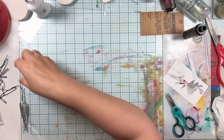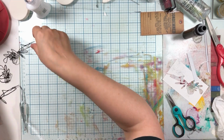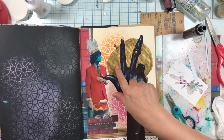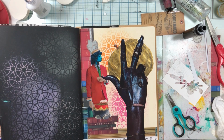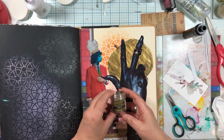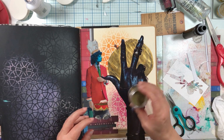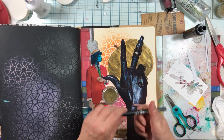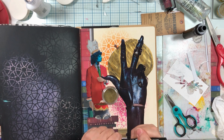Okay, all right, so now we have these guys. So the next thing I want to emboss is this apple. And I am going to use... I thought I had gold. I do have gold. I am going to use gold superfine powder. Now this, I want to use a distress embossing pen for.